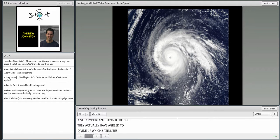Some of the other satellites that I'm going to show you are operated very differently. Most of them are operated by government agencies, but not all. So to give Clea a final answer, the U.S. government always operates 2 weather satellites in that geostationary orbit, and other nations operate many more. Excellent. Thank you, Clea.